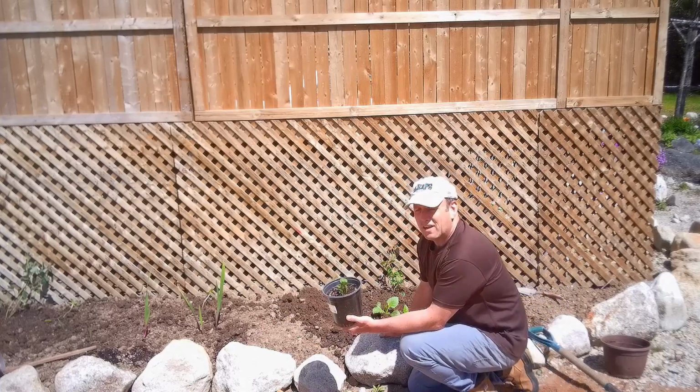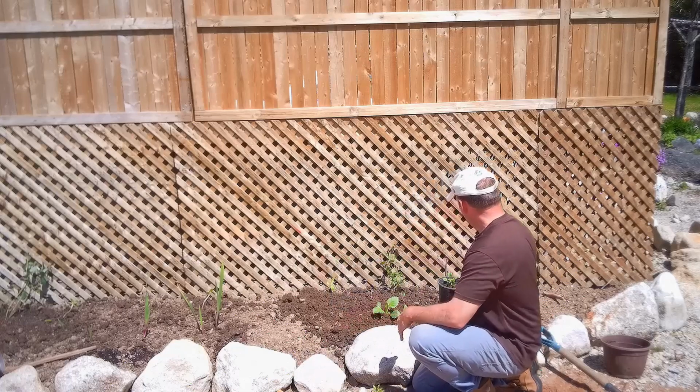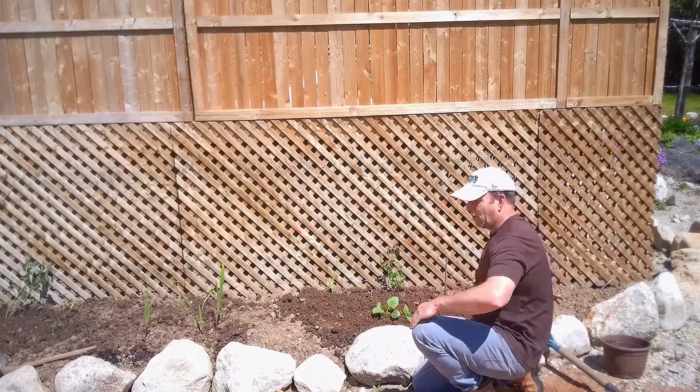So here's another dahlia, nice dahlia. That'll go on the other side here, provide shade as well.